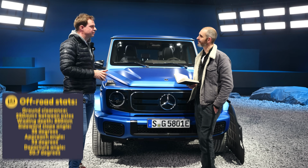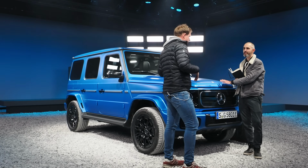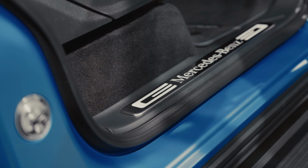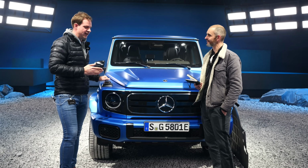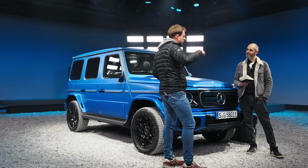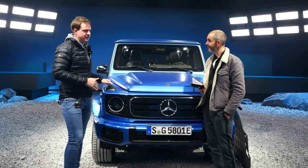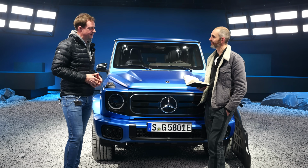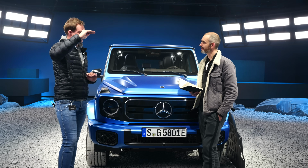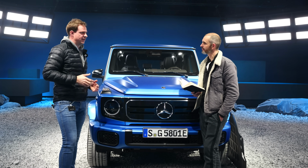We can go up Mount Schöckel here, close to Graz, which is the G-Wagen mountain, basically. So there's the plates in the door. This car is Schöckel-proof. That's the proof it's a real off-roader. You can go up that mountain about 14 times, up and down. You can't do it in one day, or you'll need to see the doctor because your back's going to ache, because it's really hard off-roading. It's about the height difference of Mount Everest, more than 8,000 meters of height difference.